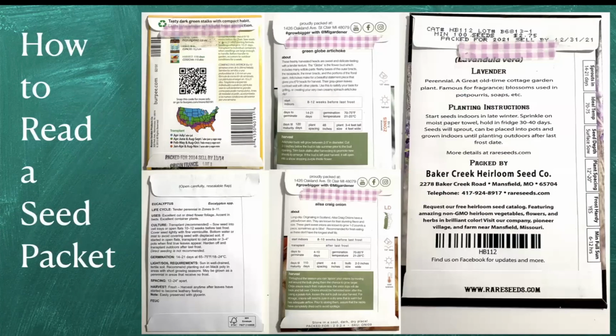I wasn't sure how well these would show up. How to read a seed packet. Each one of the seed packets is going to be different, but they all generally carry about the same information. So these seed packets, we've got one from Burpee, M.I. Gardner, Johnny Seeds, and Baker Creek.